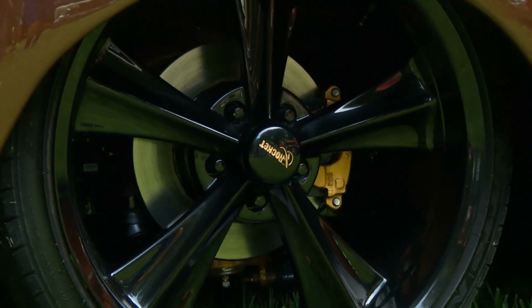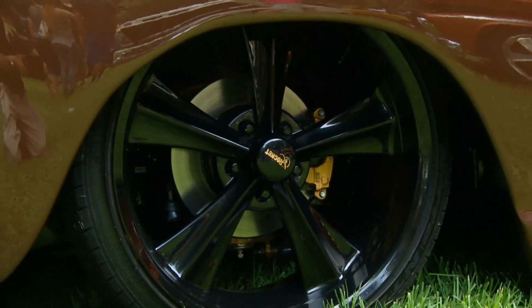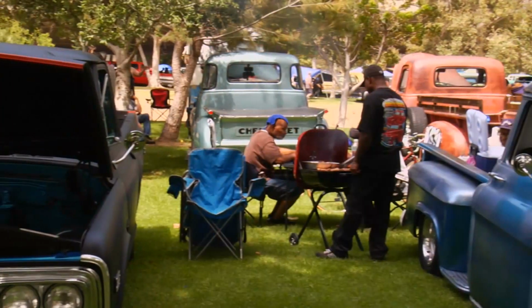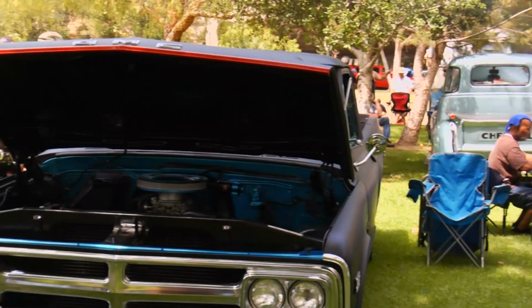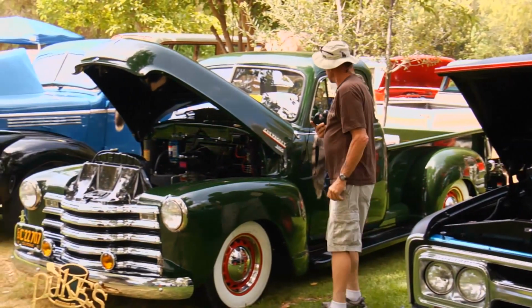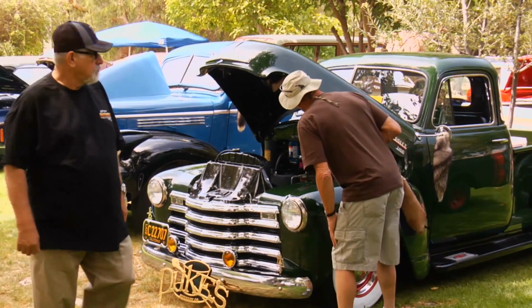This is in my wheelhouse. I love 47 to 87 model trucks, and I actually had an opportunity to speak with one of the brothers of Brothers Truck Parts, and they're just amazing people. I love the ambiance. That's what this thing is all about, is enjoying each other's rides. I love the reactions that people have to the art that has been created here.